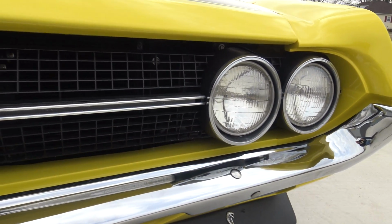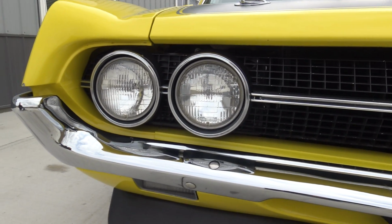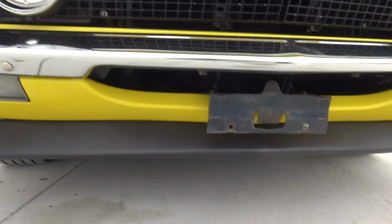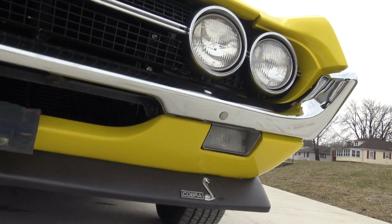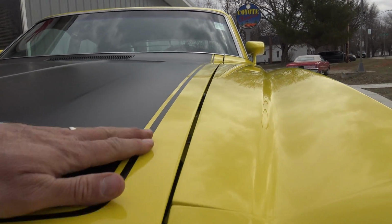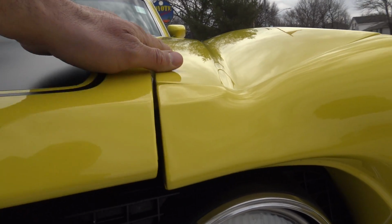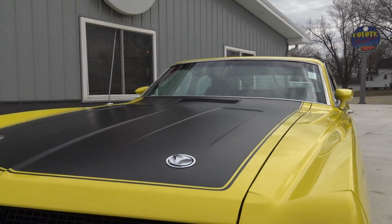The grille all appears original and in good shape. Front bumper's all been re-chromed. So the front bumper and in behind the bumper, all that paint is excellent. The lower valance, marker lights. Got the front chin spoiler. It's got the matte black applique on the hood. As far as our hood gap on the driver's side, same thing. Nice and even front to back, lines up really nicely. Paint on the top of the hood and stuff is excellent.